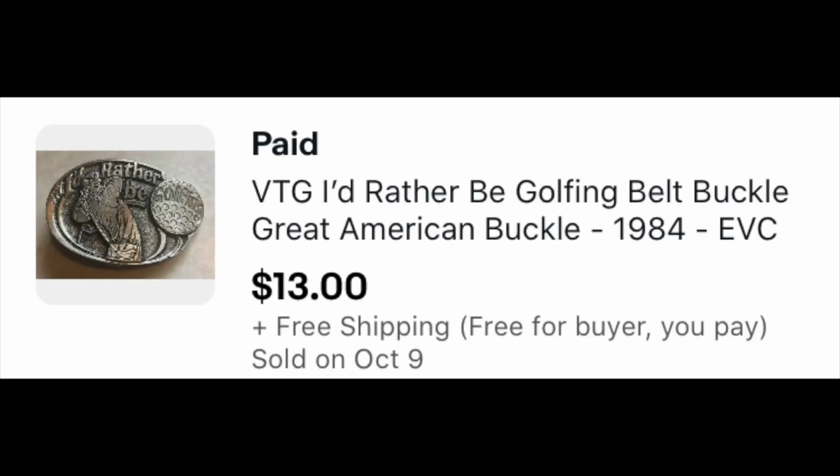This I'd Rather Be Golfing belt buckle. I think I picked this up last summer. I can't remember, but I'm pretty sure I paid $1 for it. Took an offer of $13 free shipping, but they're actually relatively light. Vintage belt buckles, they're slow movers, but if you can get them cheap, they do sell very often right in that $10 to $15 range. So it's a pretty good meat and potatoes kind of item for your store.